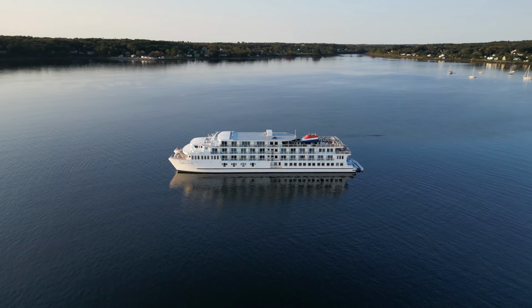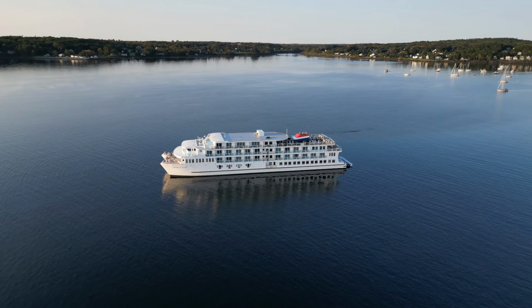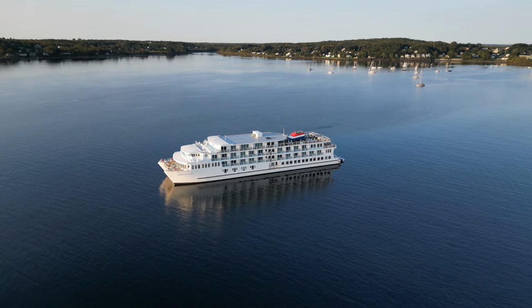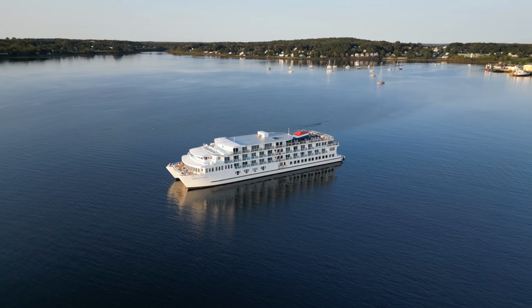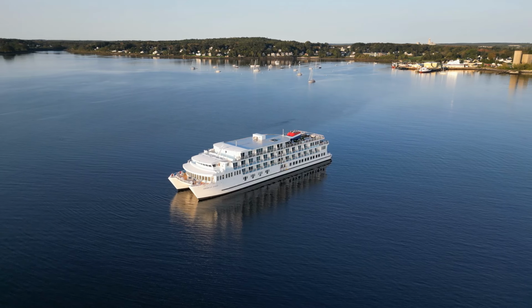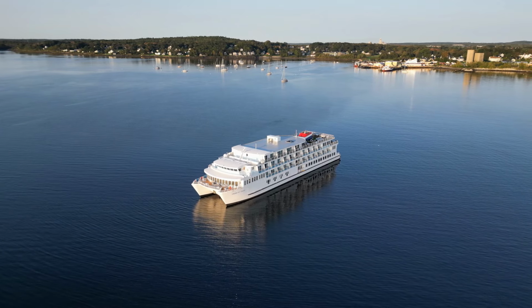So that's the top to bottom tour of American Eagle, the first in this entirely new class of ship from American Cruise Lines. And remember, they're going to be building 11 more ships just like it. The next 4 are already under construction. Now, there may be some minor differences, but this tour should give you a pretty good idea of what to expect from every new ship that ACL puts out over the next several years.